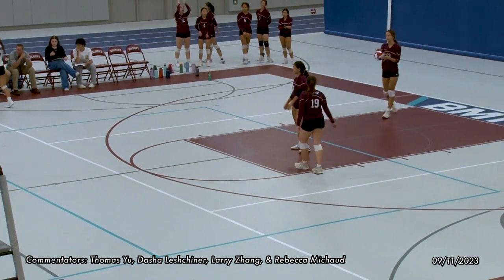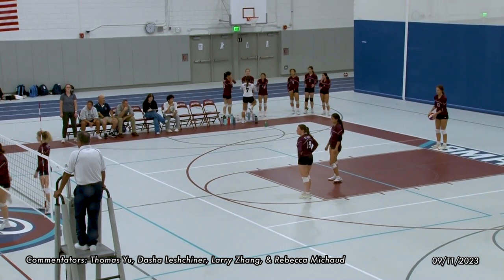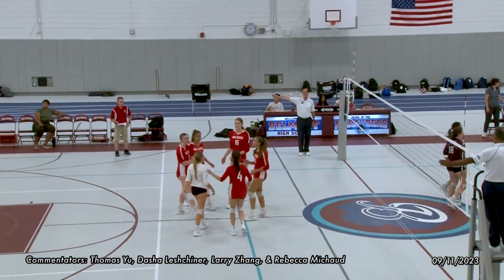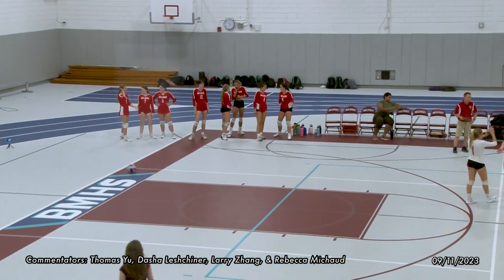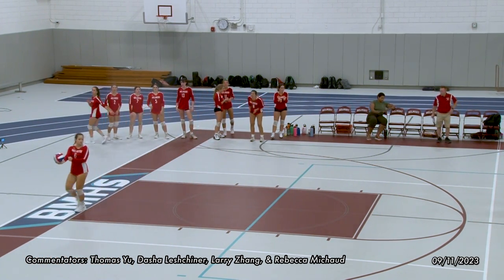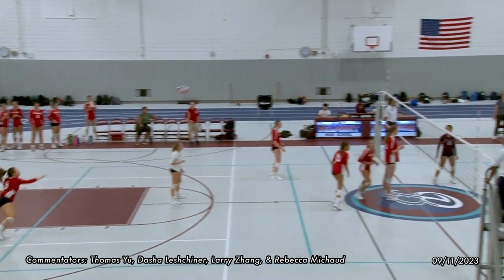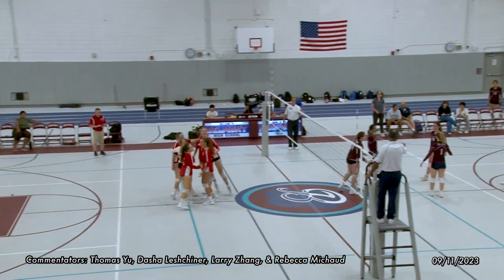Now tied 8-8. Number 13 up to serve for Belmont. Varsity captain. A very strong float, into the net. Melrose number six is now up to serve. A strong float by number six. Belmont gets it over, straight into the middle, and she slams it down.